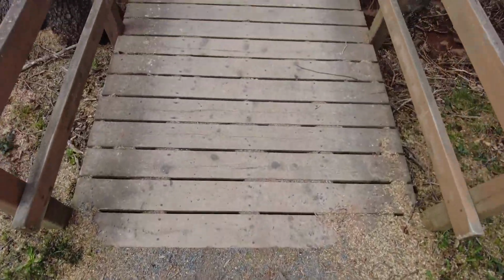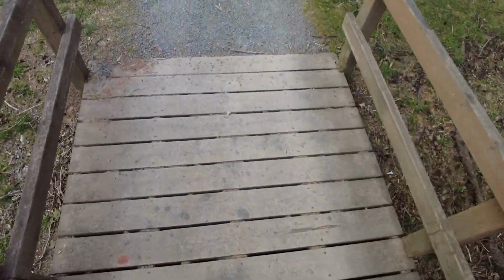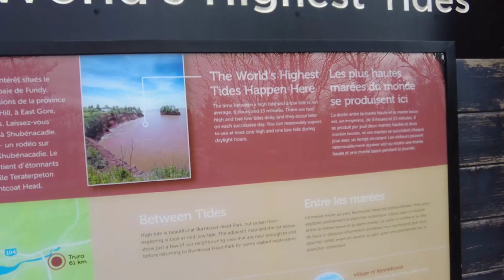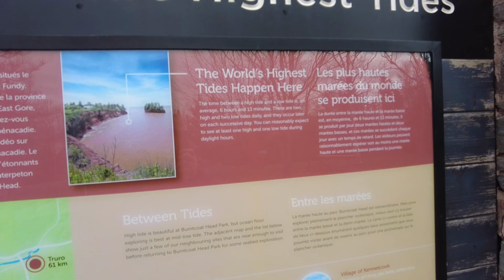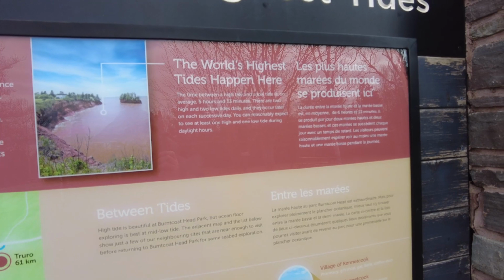Fee, fi, fo, fum. Who's that trip-trapping across my bridge? My all-time favourite kid stories. Was that? Well, apparently the world's highest tide happens here. That doesn't surprise me.